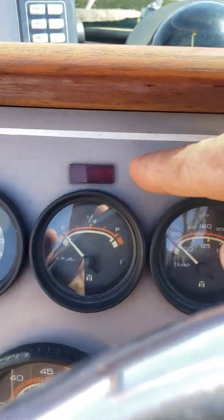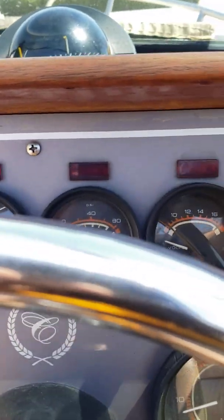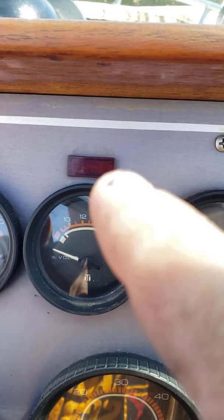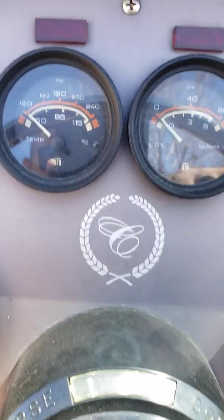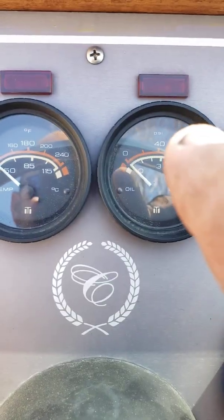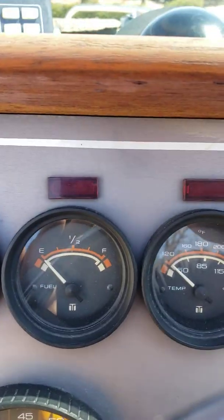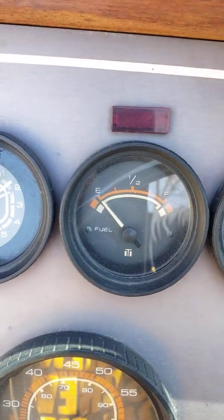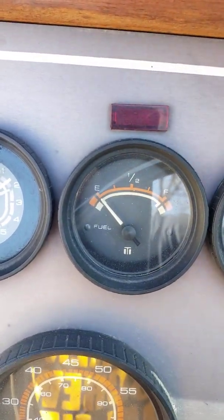Okay, so these guys up here on top of them, that's important because if your voltage is running too high, that warning light will pop on. They're like an engine warning light. Same thing here. If your oil pressure gets too low, the light will come on. Your temperature, if it gets too hot, light will come on again. And when your fuel gets low, it lets you know as well. So you have like a warning light, so this stuff isn't going to sneak up on you.